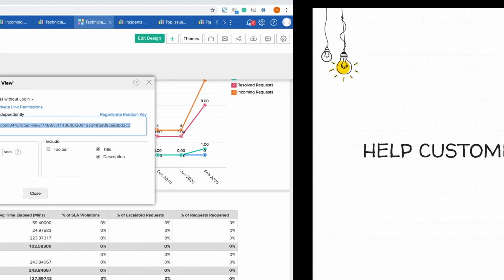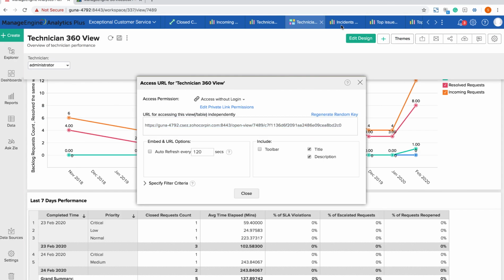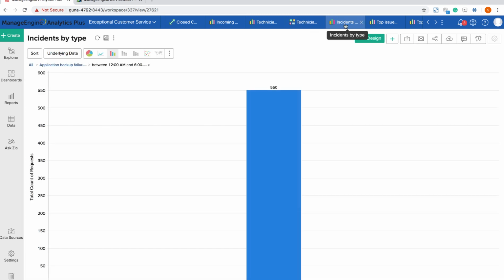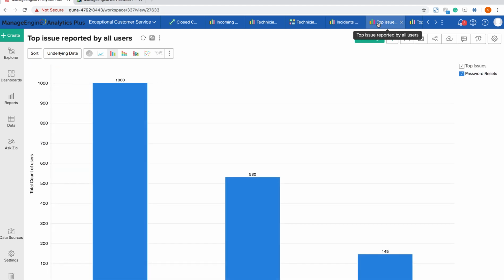This is in addition to changing your password in your organization's self-service portal. The report I'm going to show you now has a list of top issues faced by the Mac users, the Windows users, and the Linux users. So it seems like password resets again come into the picture.